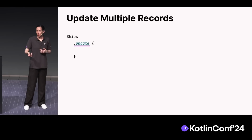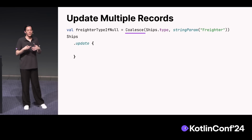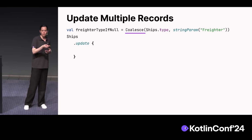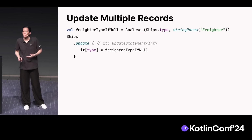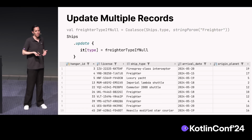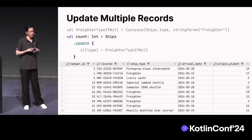To achieve the update that we want, we're going to use something called coalesce, which is an example of an Exposed expression that maps to a database function that essentially says return the first non-null value, either what is stored in the ship's type column or the string. Just like with insert, we're assigning this new value to the update statement using the associated column. And we see that we no longer have any records that have a null ship type. An update also returns, but it doesn't return the statement. It returns a count of updated rows after the statement was executed.